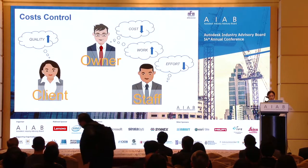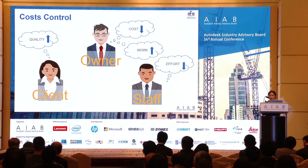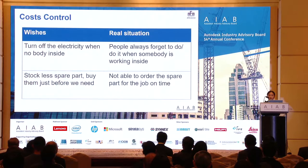So the cost control, different roles will have different concerns about it. Owners would like to keep the building operating with a lower cost. Clients always request for more services with increasing quality, while the staff want to have more work being completed effectively. However, they may not work as expected or not easy to achieve the goal. Like we want to turn off the electricity when nobody is inside the room, but people always forget to do it or do it when somebody is working inside.